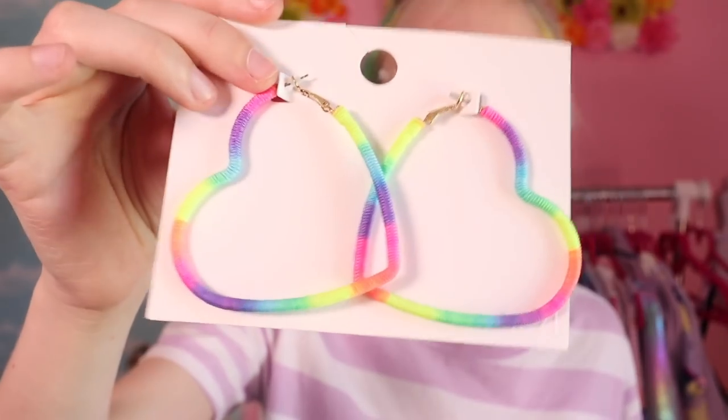All right, so the first thing I got at Forever 21 was these massive rainbow heart earrings. And they are actually earrings, not clip-ons, because I know Japan enjoys their clip-ons because a lot of them don't have pierced ears. It's a part of their uniform. They're not allowed pierced ears. So I was really excited when I saw those rainbow earrings.